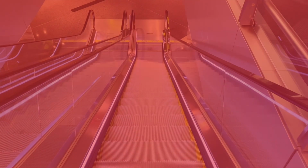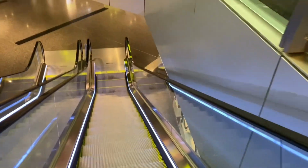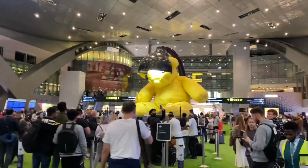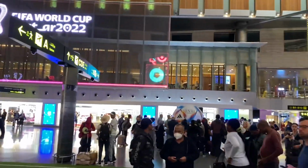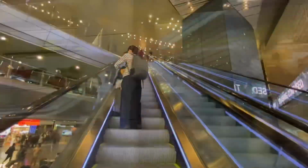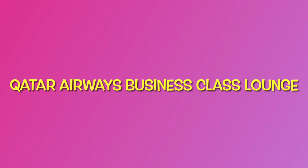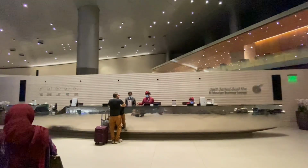Next up, the private immigration area. Sorry, no photos or videos of that as it is restricted, but it took less than 2 minutes to complete all the formalities, and we met other passengers at the main teddy bear place at Hamad International Airport. After this, we explored the airport, went to the duty free and bought some liquor and other stuff for our boys, and then we headed straight up to the Al Murjan Qatar Airways business class lounge.